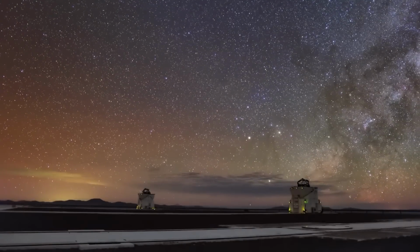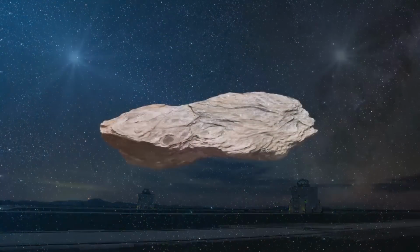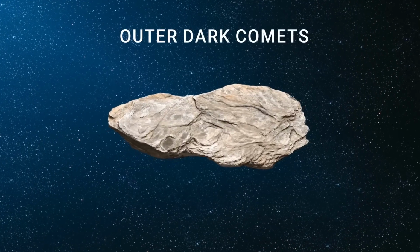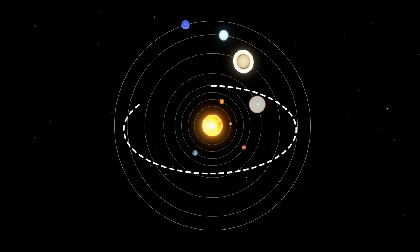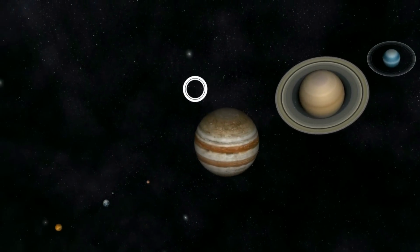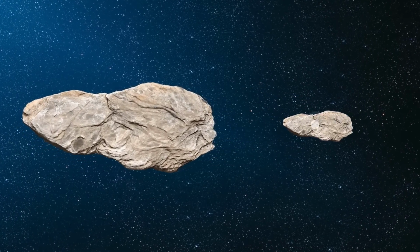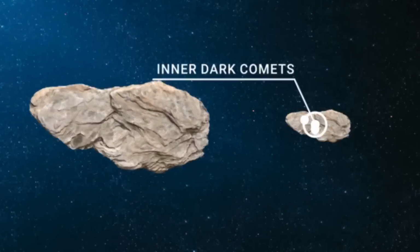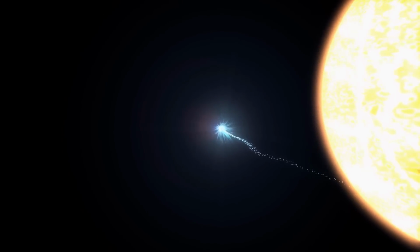And so, they have identified 2 main groups of dark comets. The first group, called outer dark comets, is larger, with sizes ranging from hundreds of feet to even more. They follow long elliptical orbits, similar to traditional comets that come from regions near Jupiter. The second group, inner dark comets, is smaller, usually tens of feet across. These comets move in almost circular orbits and stay closer to the Sun, near planets like Earth, Venus, and Mars.